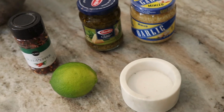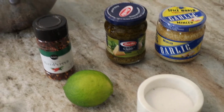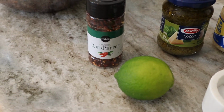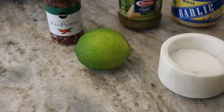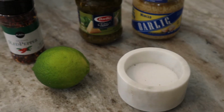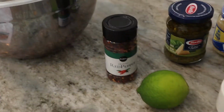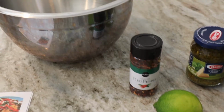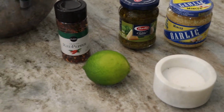I got this Barilla pesto. I've never used it. I really haven't cooked a lot of things with pesto before, so we will see. Some crushed red pepper flakes. I think the juice of half a lime, or maybe the full lime, and then half a teaspoon of salt. So what I'm going to do is just mix this up in this bowl. Charlie is getting the chicken ready, and then we're just going to cover it and let it sit in the refrigerator because it'll probably be 2 or 3 hours before we cook this.